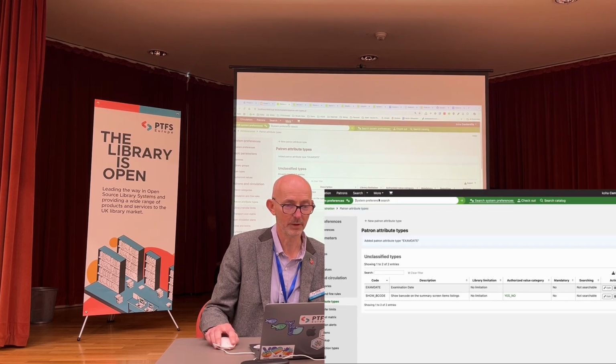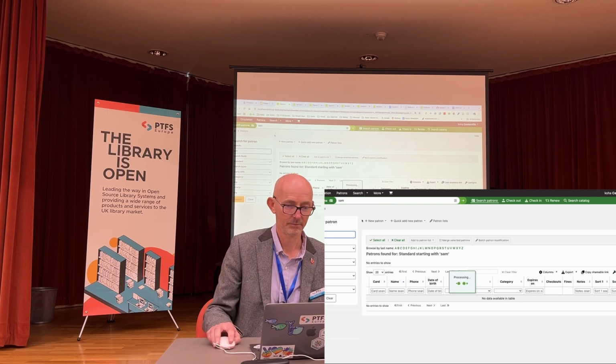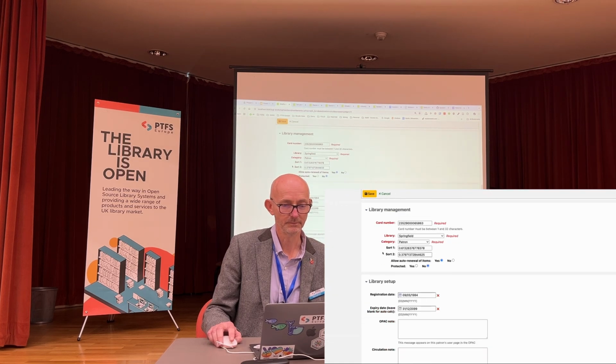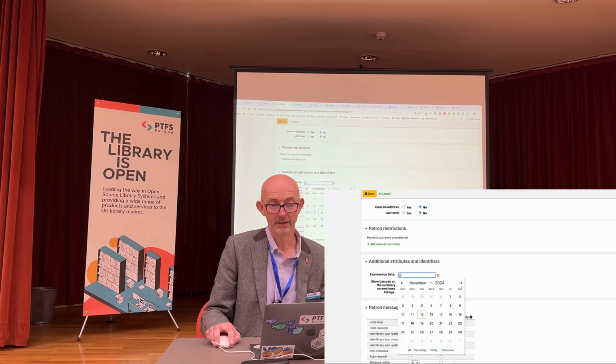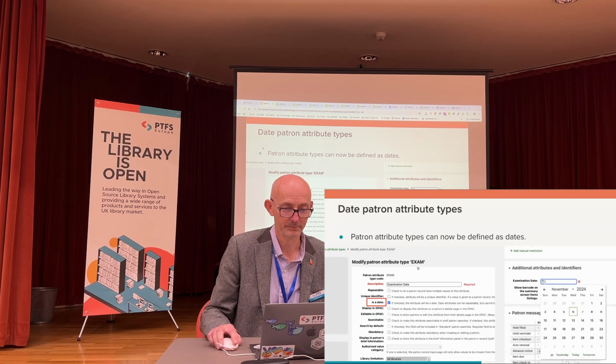And then if we just perhaps go back to that borrower again, and just edit their record. We actually get a date picker. So it is a proper date authorized value. So again, nice little enhancement.